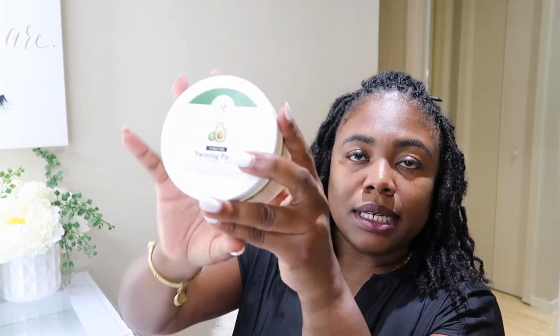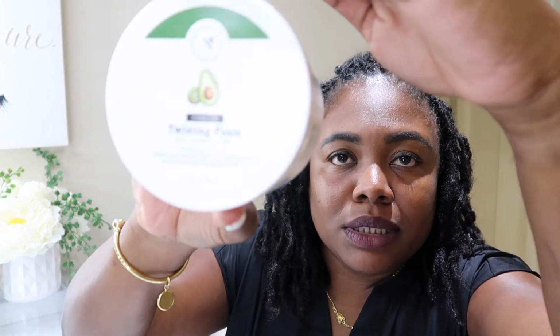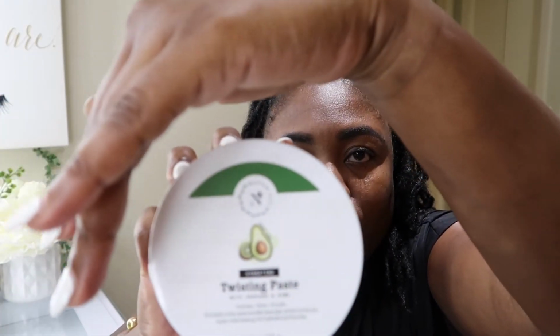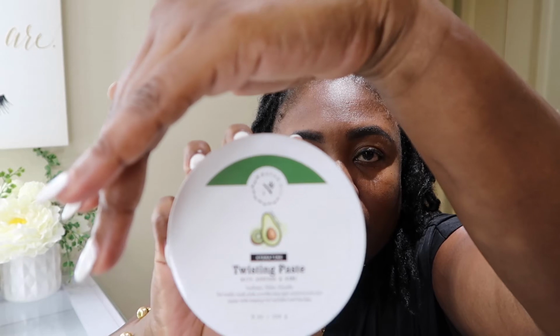And I still use, oh yeah, let's see if we can get the light, focus. Okay, look, I use the Hydra Interlocking Paste with avocado and kiwi from Natural. So this is it, and that's what I use to interlock my hair.